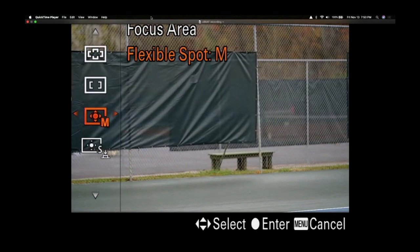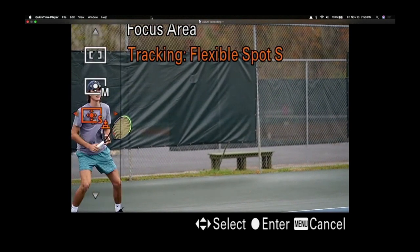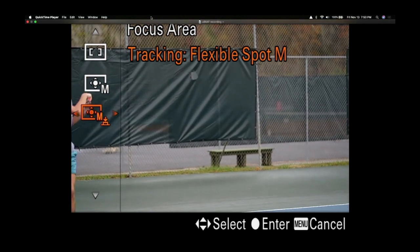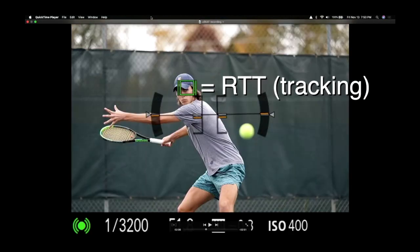Now we're going to enter into the future, really. We're going to go into tracking, or what Sony calls real-time tracking. My favorite is tracking flexible spot medium. This is the icon for real-time tracking, or simply tracking.